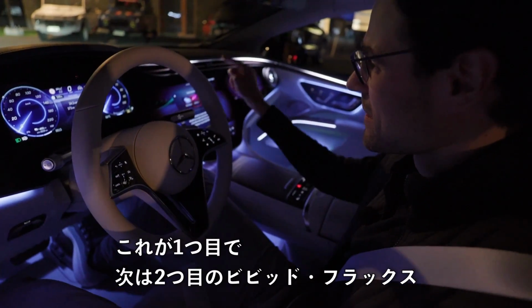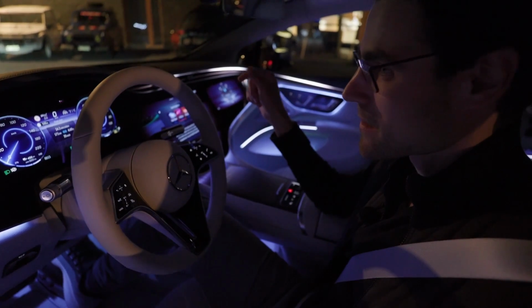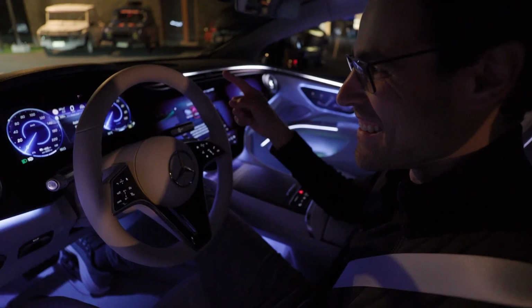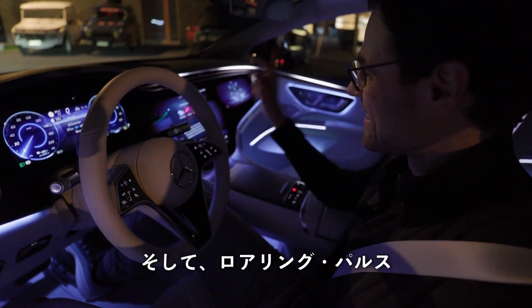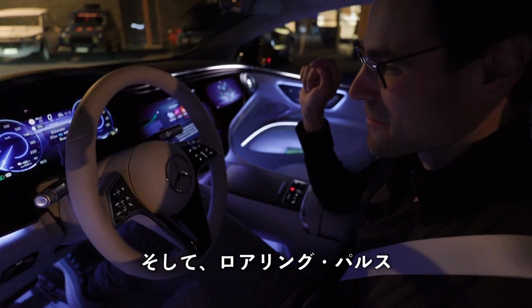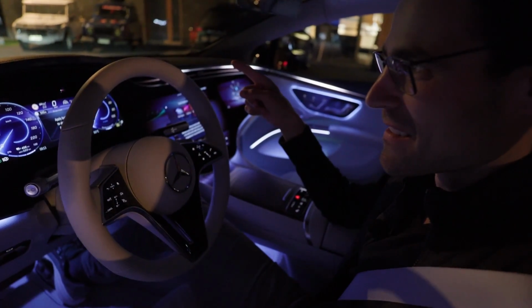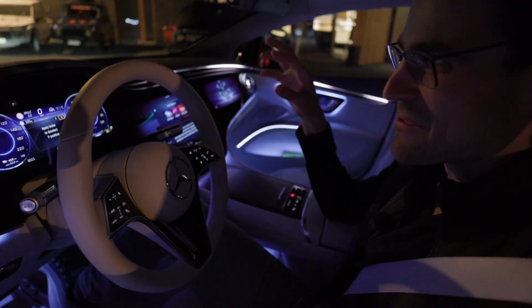That's the first one. Now the second one, vivid flux. And the third one, roaring pulse. Wait for it. Ooh.